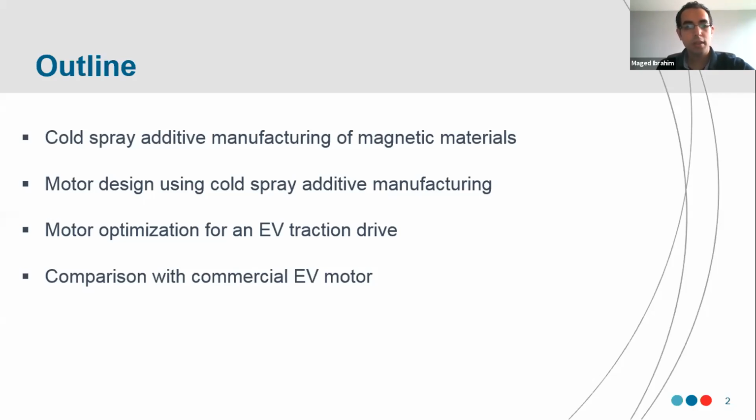Last year we presented the results for this design, but we didn't have a patent filed at this time. But this year, since the patent has been filed, we will also present the full design and results. Then we will optimize the motor for an electric vehicle traction drive and compare it to a commercial electric vehicle motor.